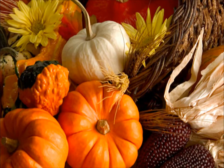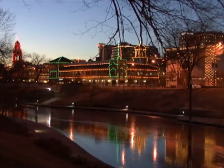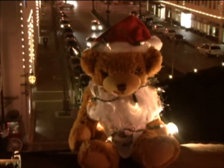Thanksgiving evening marks one of Kansas City's fondest traditions, the Plaza Lights. Over 80 miles of strung lights are ceremoniously lit as 100,000 people jam the plaza's streets and rooftops to ring in the holiday season.